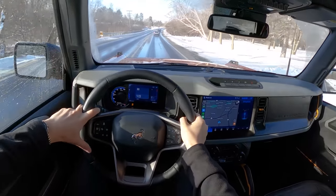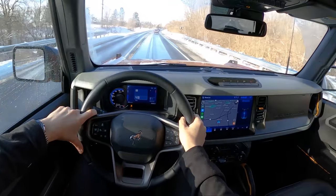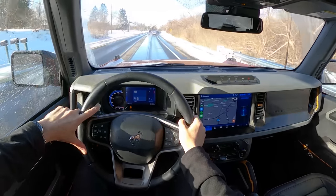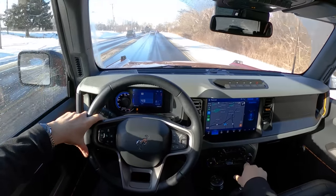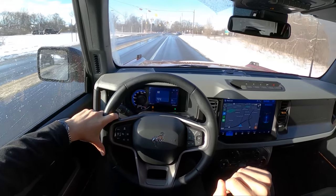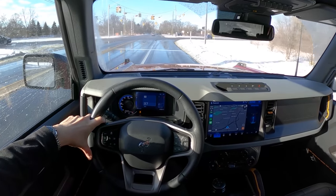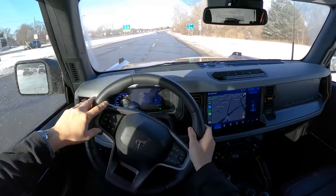The only thing that's a bit strange is the stock tire pressure, or the recommended tire pressure, on these KO2s is 39 PSI, which seems a little bit high. For a vehicle this weight, you would normally see a recommended pressure of about 33 to 35, and 39, I feel like that's a fuel economy move right there.